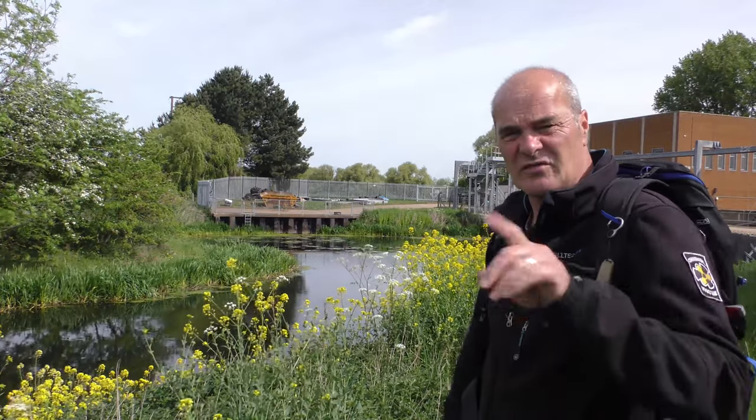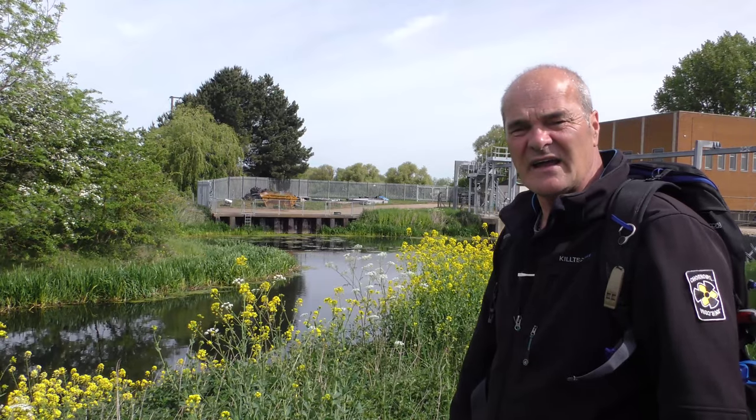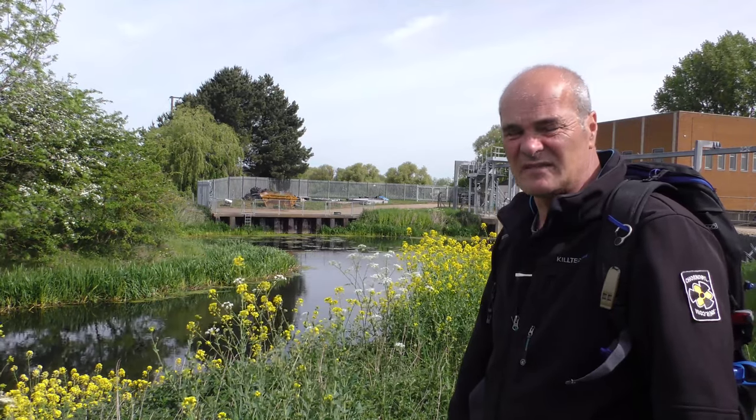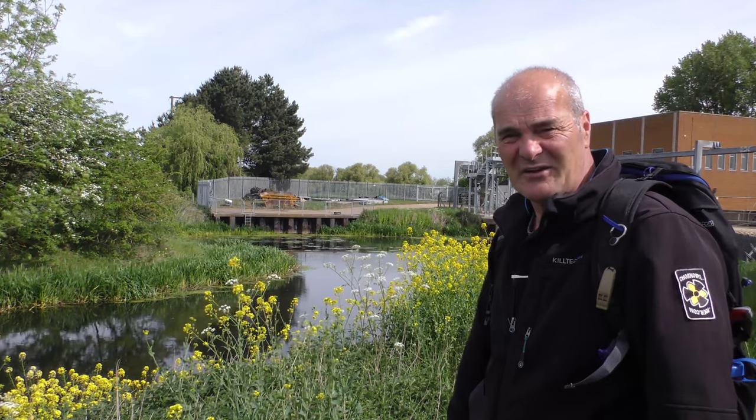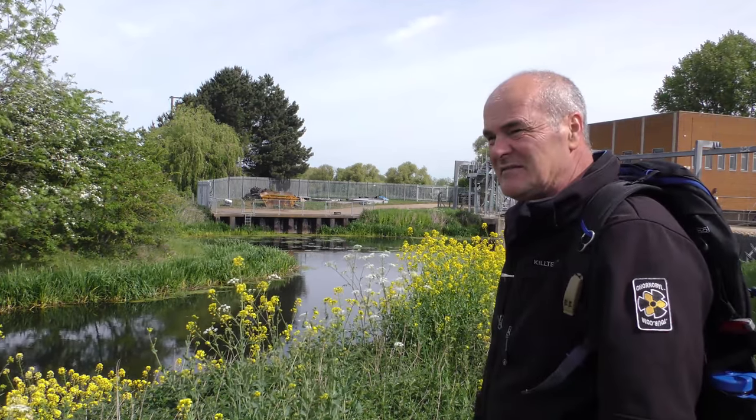And I've just spoken to a local dog walker, and he said that not too long ago, earlier today, he spotted some otters along the riverbank, so maybe I'll be lucky and have a look. But yeah, it's absolutely stunning.